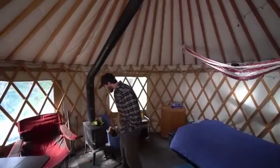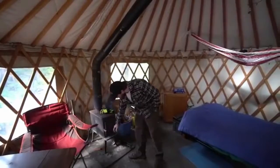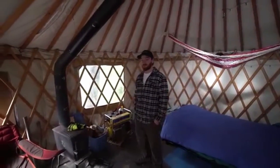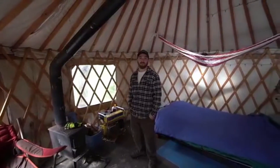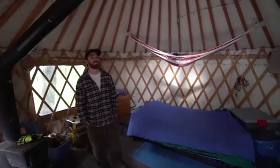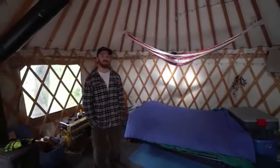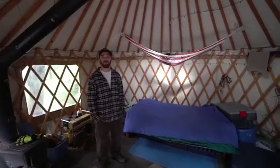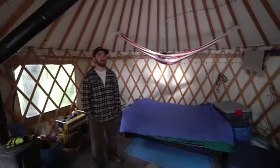This is a Yodel wood stove, and they're actually really common. It came with the yurt. It's pretty small, but once it's hot, it keeps the yurt extremely hot to the point where you want to open the door, and then as soon as it goes out, it cools off pretty quick in here, especially in the wintertime. I know the yurt makers try to say that they're four seasons, but it's only four seasons if the stove is running constantly. So always keep that in mind if you ever buy one.